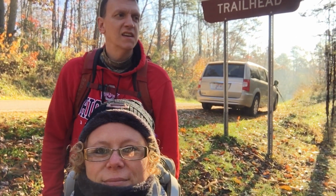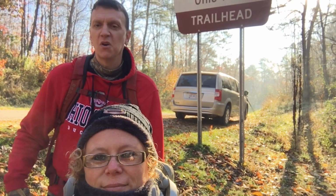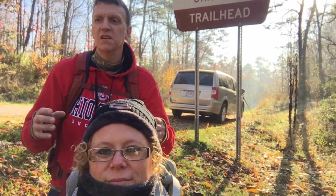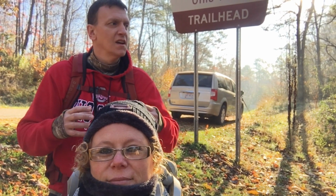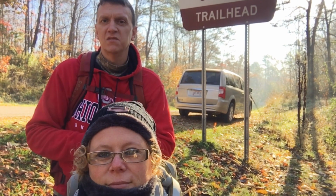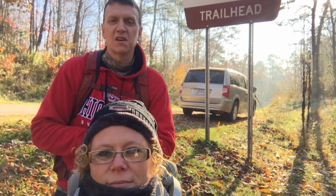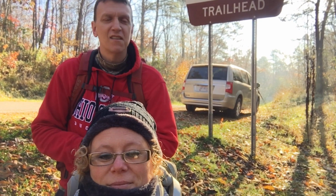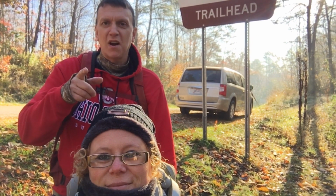We've been doing a lot of summer hiking this year, so it'll be nice to see the difference of the trees and just actually how the woods have changed. And we had some high winds earlier this week, so just kind of wondering how many blowdowns there's going to be. But yeah, we'll see you here on the trail.